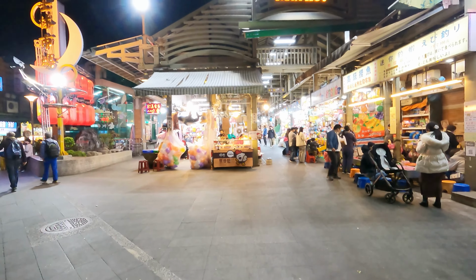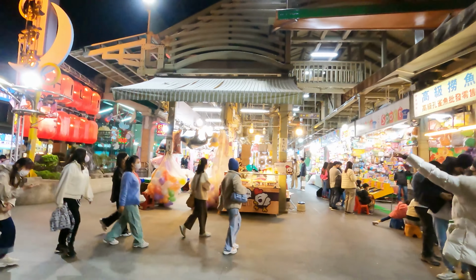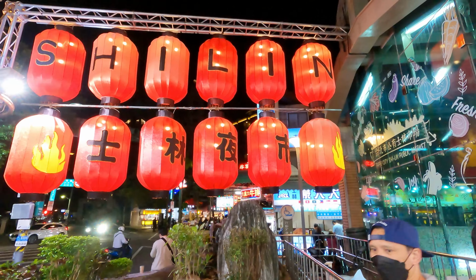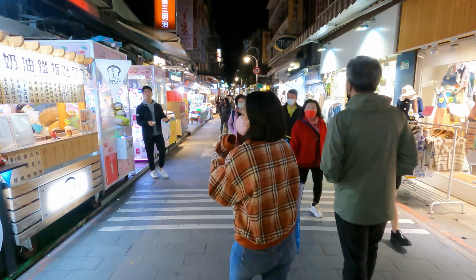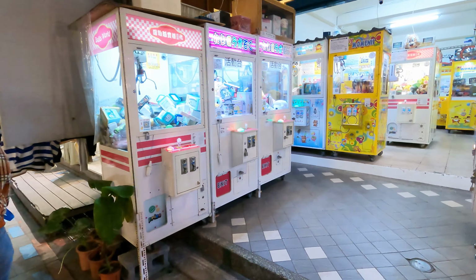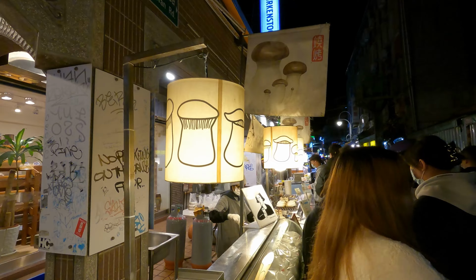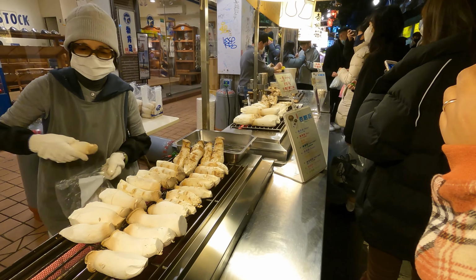We are here in the famous entrance of Shilin Market. Let's go inside and let's find more food. And this is the nicer entrance. So, nakatila kami ngayon sa may mushroom kasi Shilin Market ang haba ng pila niya. Kaya pumila kami. Sabi ng guide namin, one of the must try here in Shilin Market. Yesterday, ang haba talaga ng pila. So ngayon, nung nakita ko, medyo maikli. Kaya let's go! Let's try it!